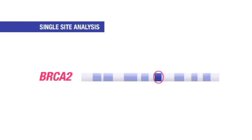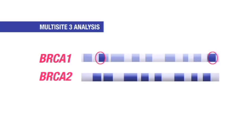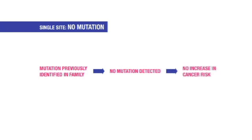And a multi-site 3 BRCA analysis test is for individuals of Ashkenazi Eastern European Jewish ancestry and is designed to find the 3 most common BRCA1 and BRCA2 mutations found in this population. If you are able to take the single-site test for a mutation already identified in your family and no mutation is detected, you did not inherit the increased risks of cancers associated with HBOC syndrome. You do, however, still have the general population risks for breast and ovarian cancer.